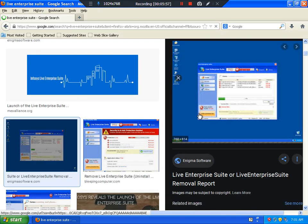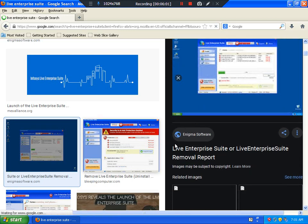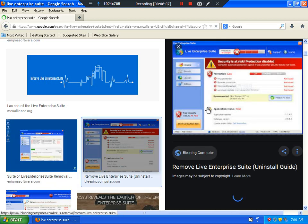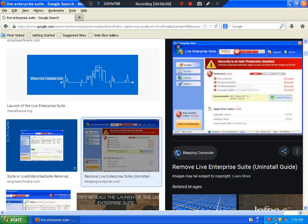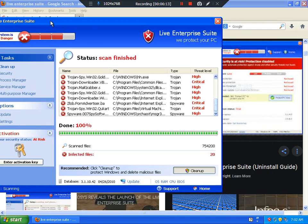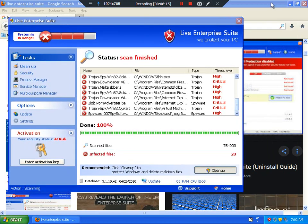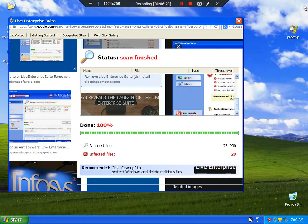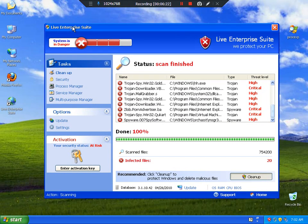This is a mistaken fake variant that works with a known activation code, and the activation code is decrypted. And this one variant is ridiculous. I'm closing this Live Enterprise Suite.